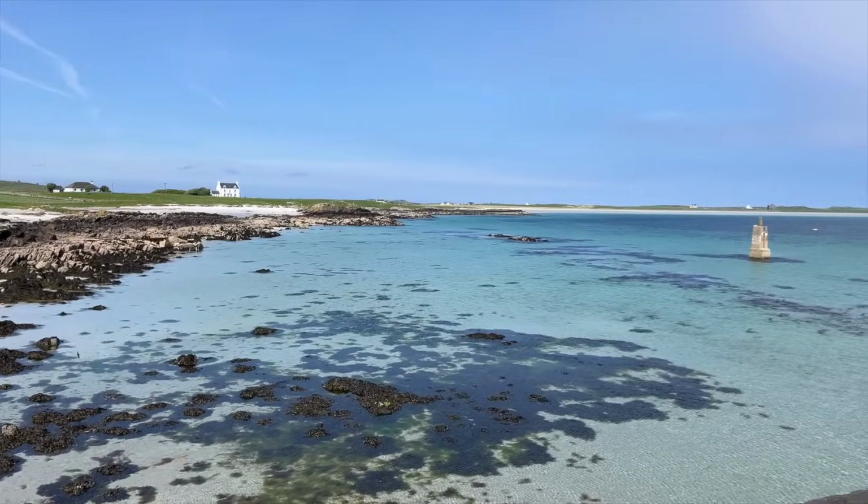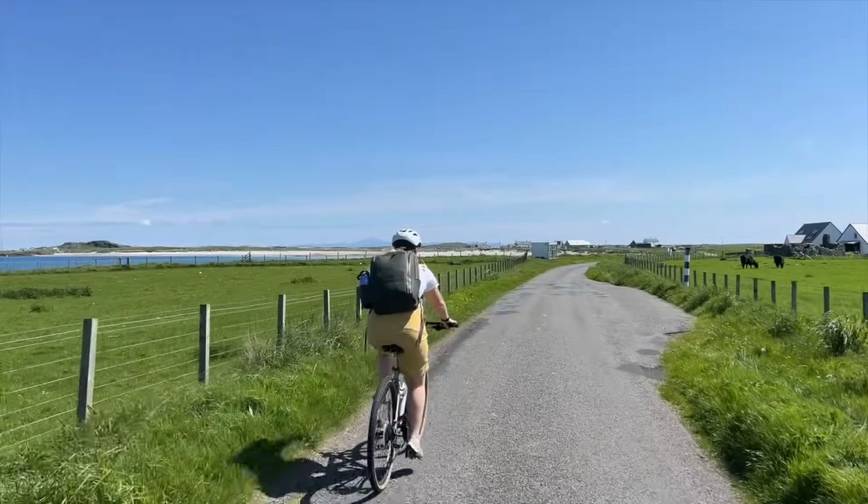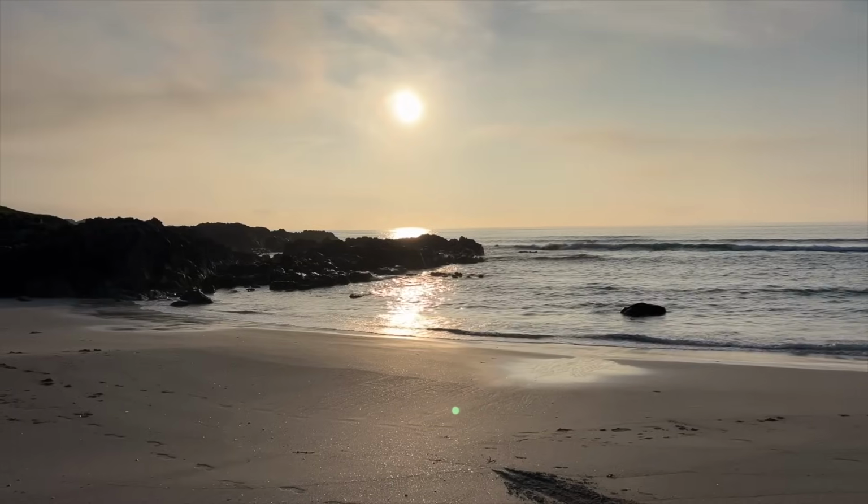Scotland's best hidden gems, the beautiful island of Tiree. With stunning beaches, crystal clear water and a very temperamental weather system, this trip turned out to be an adventure that we would never forget.